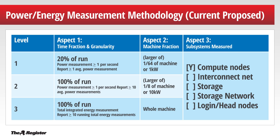If you look at the other extreme, level 3, there we really ask that you do the measurement for the whole run, the whole 100% of the run. You actually have to integrate the energy, not just do instantaneous power measurements, but integrate the energy used during that run. And you have to give us multiple data points of what the energy consumption at particular points in the run was, so we see how energy consumption changes during the computation. And you have to do it for the whole machine, not just a part of it, and include all the components the machine needs for doing the calculations, such as interconnect and things like that.